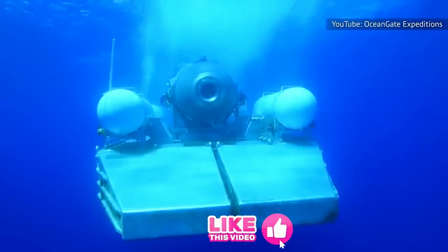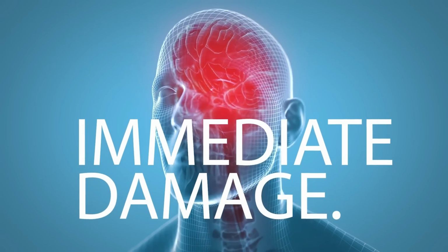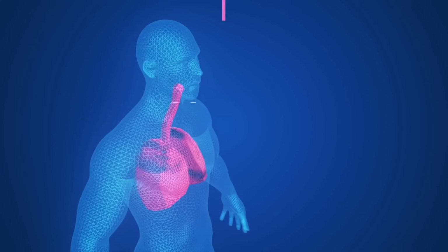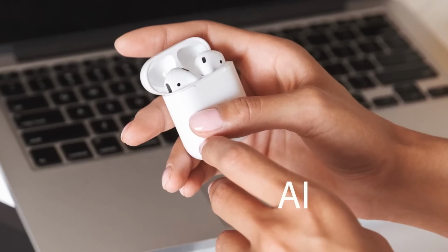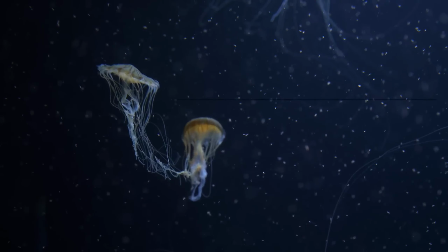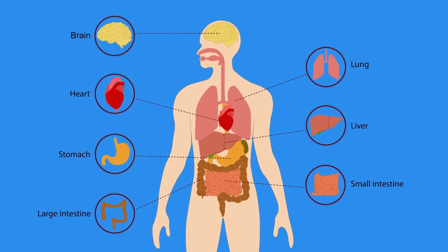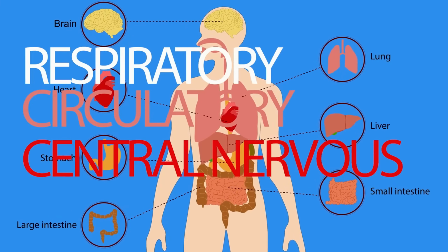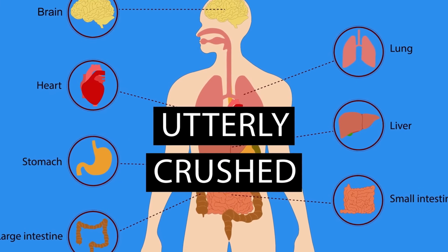As a result, the body's various systems suffer immediate and catastrophic damage simultaneously. Our lungs and air-filled spaces in the head become prone to collapse, instantly crushing the body. The air in the lungs is instantly compressed to the size of an earbuds case. That's why deep ocean creatures don't have air pockets within their bodies. In essence, your body's systems, respiratory, circulatory, and central nervous alongside the tissues would be utterly crushed, disintegrating your body into pieces in an instant.